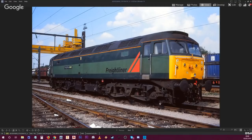308 in Freightliner, but stored, 309 in Freightliner, 323 in Freightliner, 330 in Freightliner, 334 in Freightliner, 345 in Freightliner, 349 in Freightliner, 354 in Freightliner, 358 in Freightliner, 367 in Freightliner, 371 and 372 in Freightliner, 377 in Freightliner. Apologising for these being a bit dry. There you go. That's it for the 47s.